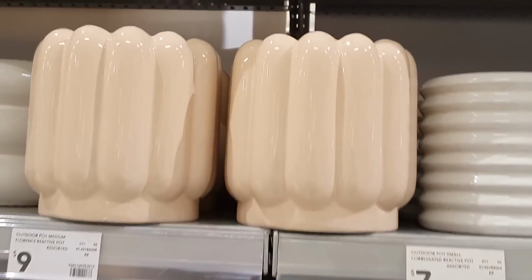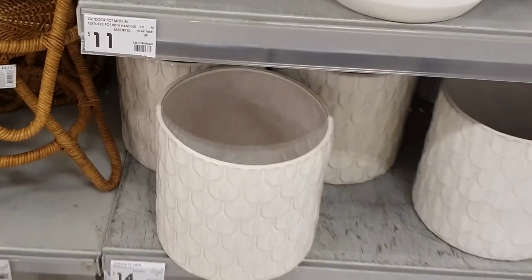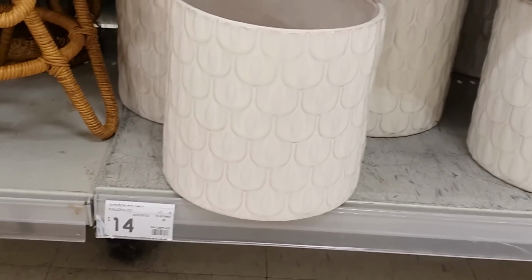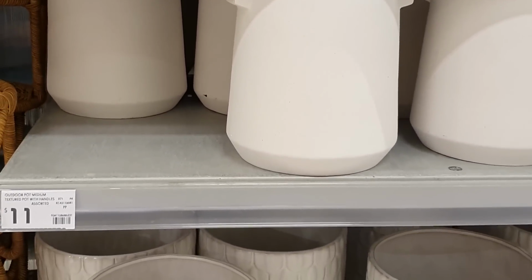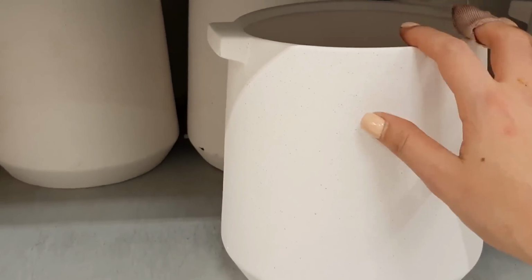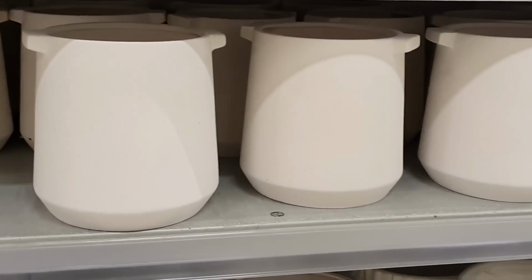I also quite like this large fish scale kind of motif white pot as well. It's quite a large pot, and I think a really good price at $14. It's neutral enough so that it won't clash with really anything, but the fish scale facade really adds that little bit of extra interest. I also really enjoy this other white pot. It reminds me of an old milk can or something like that sort of shape. This one is gritty and rough to touch on the outside, and I really just like the shape of this.